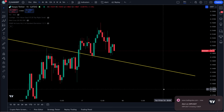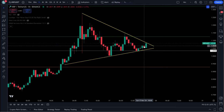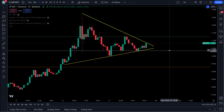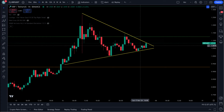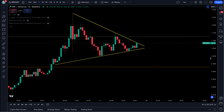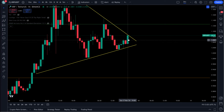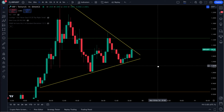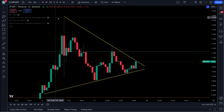XRP. Just gotten an XRP long. That thing looks like it's heading up to about $1.43, I believe. Right over here, I'll show you. Look at this. Almost ready to break out of this wedge. We entered right down here. Let's see this red candle. All right, our entry was right down here somewhere. Looks like maybe perfect timing. All right, this wedge is just about ready to break out of here.